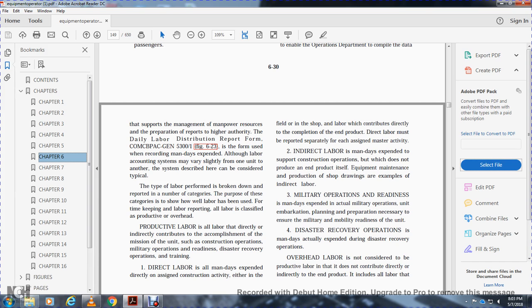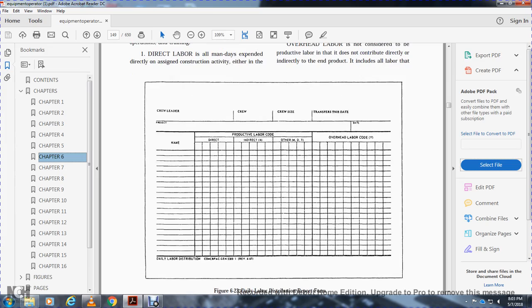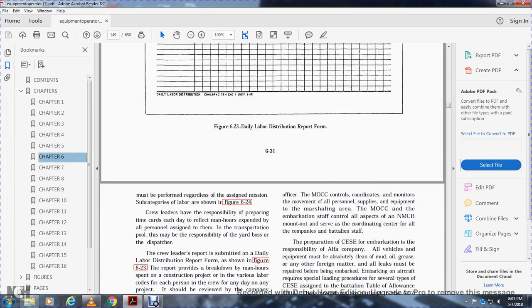Overhead labor does not contribute to the product. It is labor that does not distribute directly or indirectly to the product, and includes all labor that shows on the daily labor distribution report.